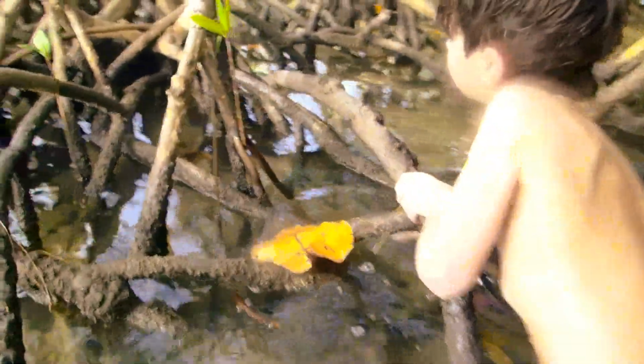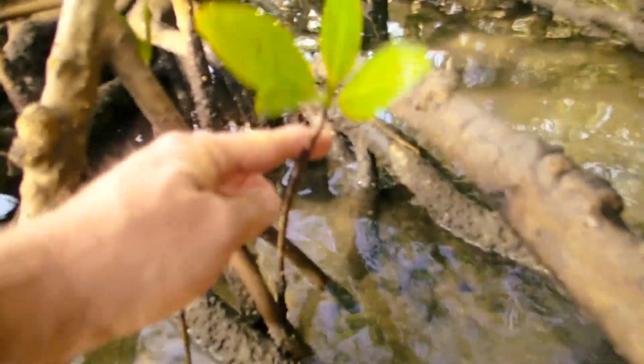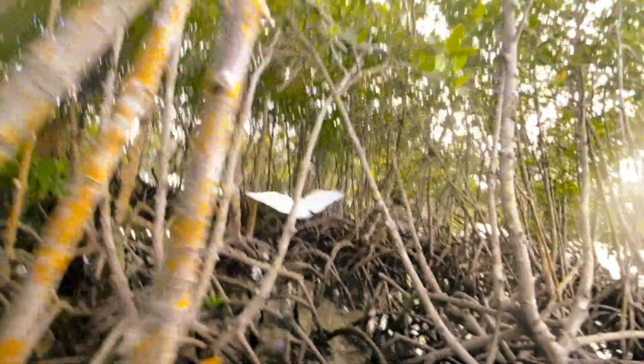Right, Luke? Yeah. All right, so we're gonna put him back in here and have him grow into a nice big mangrove tree, red mangrove. And before we know it, he'll be looking like one of these. Look at that. Let's find a mangrove crab.